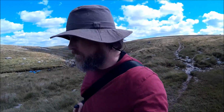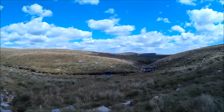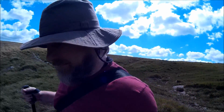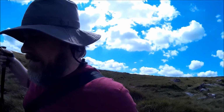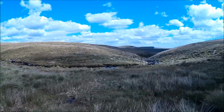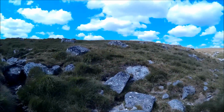Hello and welcome back. We're now at the East Dart, as you can see down there. We're just about to walk up to the waterfall. It's a bit steep here. There you go. The waterfall, if I recollect, is up round this corner.